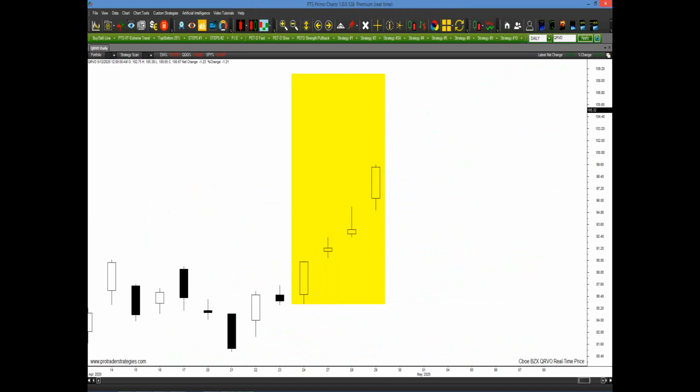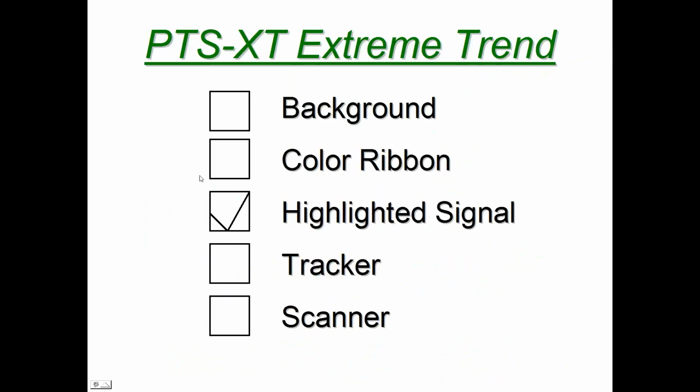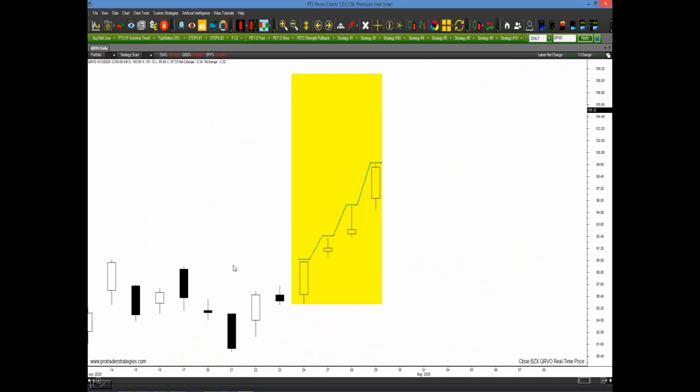Click on the PTS Extreme Trend tab right here. And in the drop-down menu, you've got the highlighted signal. Simply click on the tracker as well, the tracker feature. And what does this do? It simply tracks a little bit above the high of every bar, as you can see.